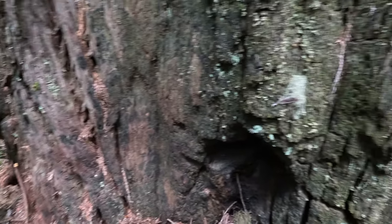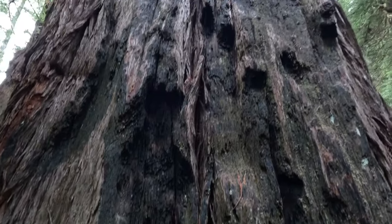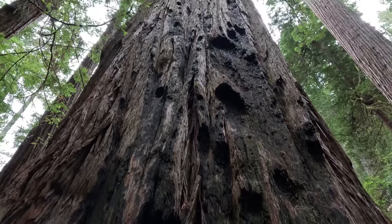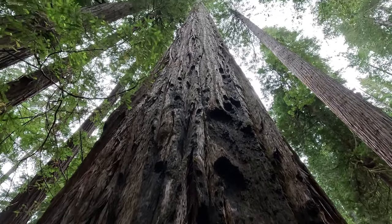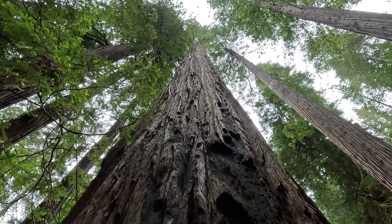So instead, we ended up getting here to Gulch Tower, which is incredible for me personally because I've never seen this tree in person. In fact, I could very well be the first person to find it since it's been discovered. And one final look at Gulch Tower, the highlight of this day here. Redwood National Park, looking straight up the tree. What an incredible sight. This is a very cool tree.